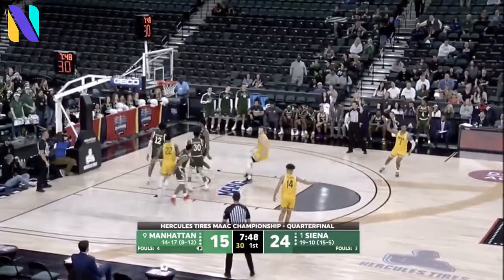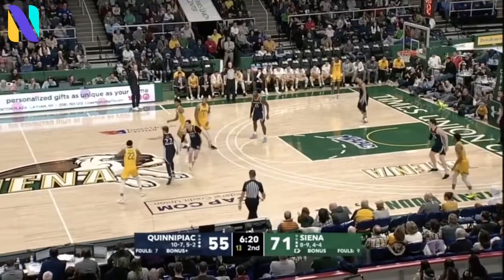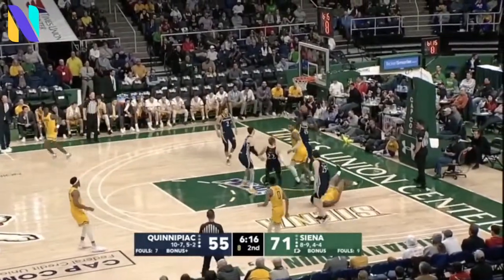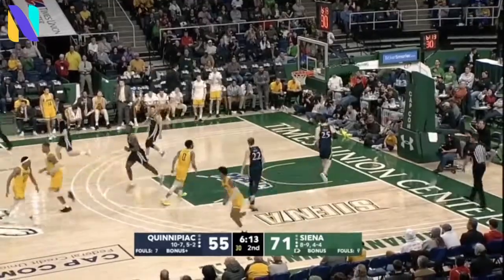Camper, three, boom, for Siena. The clock now at 6:20 to play in the game. The Saints in front by 16. Camper, reverse layup. Manny Camper.